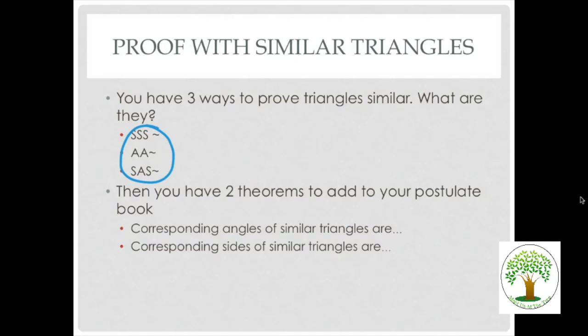If you remember, I had you write them out very concisely on this page here, on the front of this note sheet. So those are the only 3 things you need to worry about to figure out, is this side, side, side? Is this angle, angle, or is this side, angle, side?